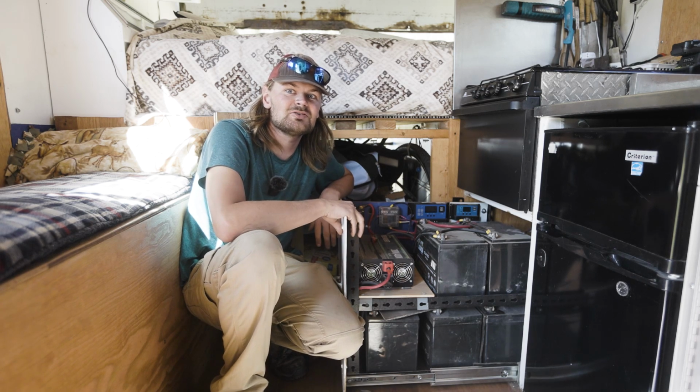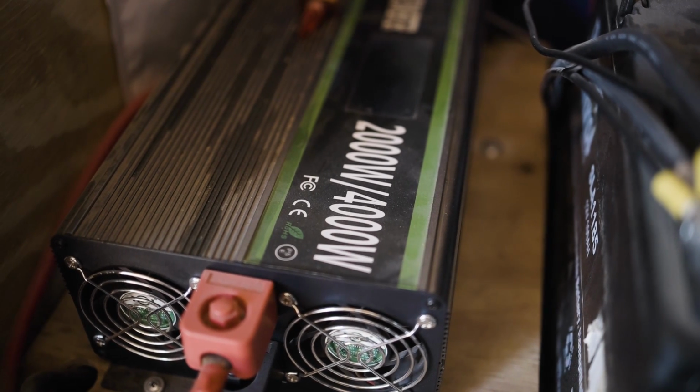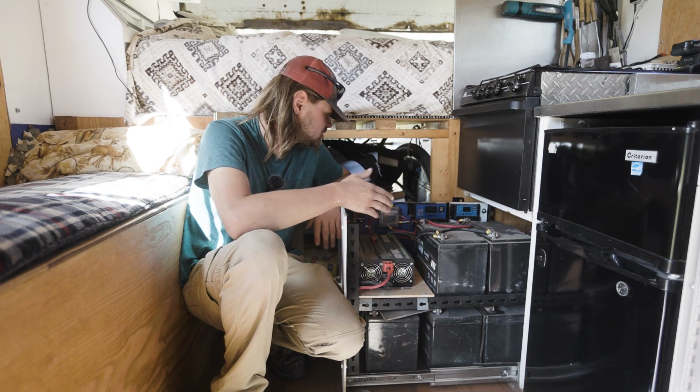But it also puts a lot of weight on one side of the truck, which is another thing to keep in mind, is where you're going to place that kind of weight. Yeah, for the most part, it's a simple system.